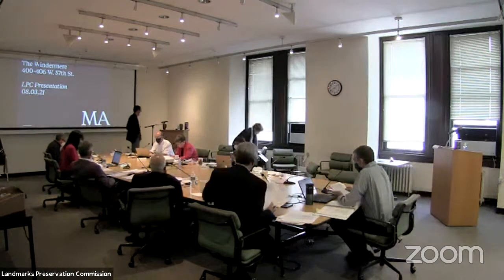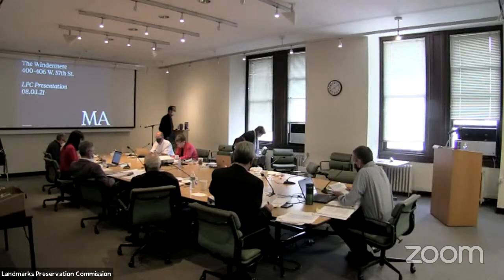Okay, we're now going to move to item number 7, LPC 22-00009, an application for a certificate of appropriateness in the borough of Manhattan, block 1066, lot 32, 400 West 57th Street, the Windermere Individual Landmark. This is an eclectic style apartment complex designed by Theophilus G. Smith and built in 1880-81. And the application is to construct rooftop and rear yard additions, install rooftop mechanical equipment, alter the areaways and install a barrier-free access lift.